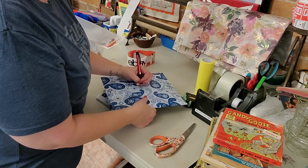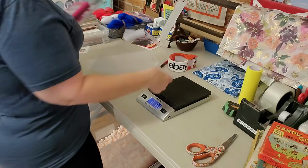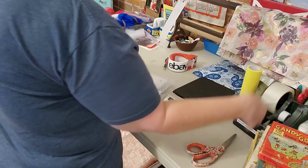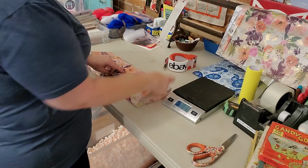And then we've got this calculator cover. I got these from the bins. I think I got 3 or 4 of them. This sold for $12 plus shipping. I'm going to put it in a poly mailer as well. So I'm just going to give it a little bit of protection by wrapping it up in some bubble wrap. Putting some tissue paper. Now, the tissue paper that I buy, I do cut in half for the most part so I can get more uses out of it.